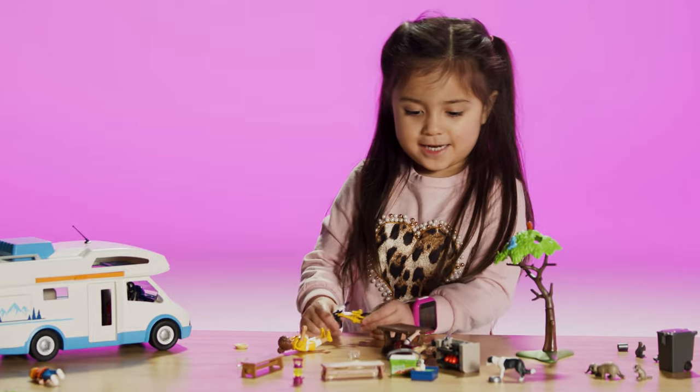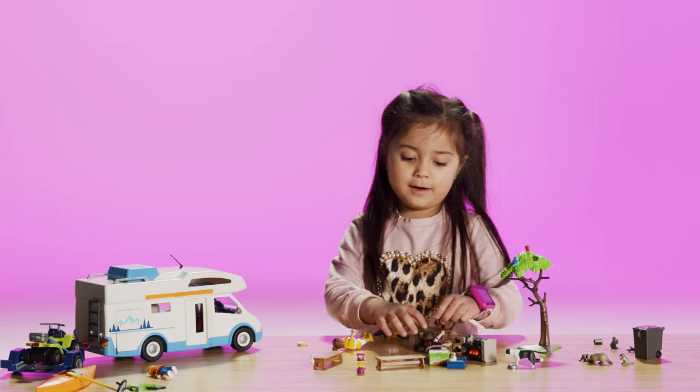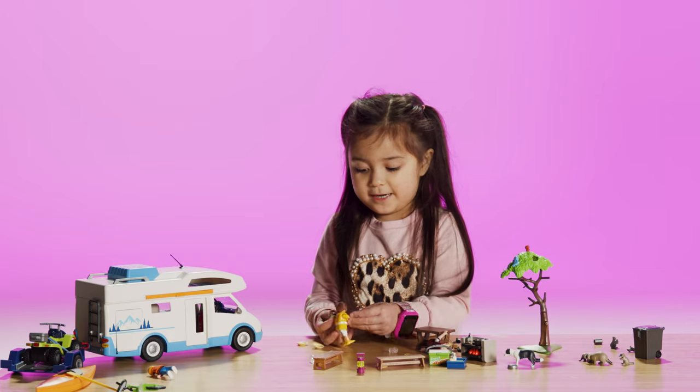I can't wait until Daddy gets an RV too, because then we're gonna go camping a lot of times because we're gonna have our new RV, our very own new RV.